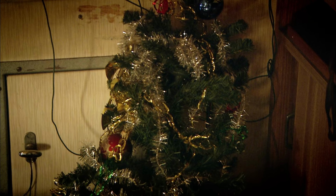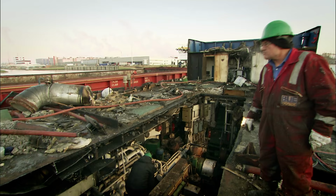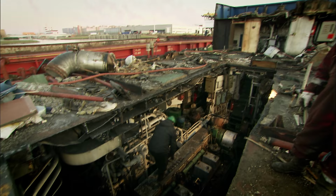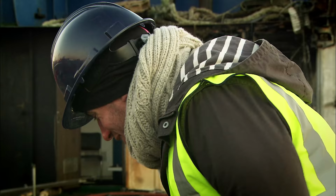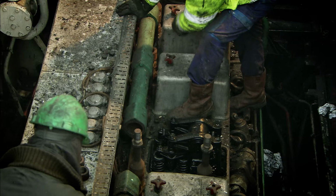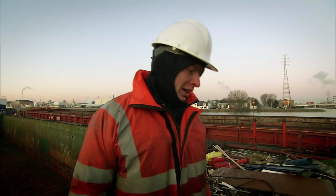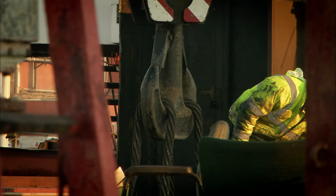completely abandoned. The salvage team, led by Mario Mias, then get to work removing any valuable components left on board. That's a pretty massive engine. A working engine could fetch over 50,000 pounds. So how much would this weigh, roughly? 27 tons. 27 tons. Yeah. 27 tons of engine. Yeah.